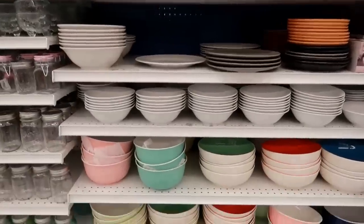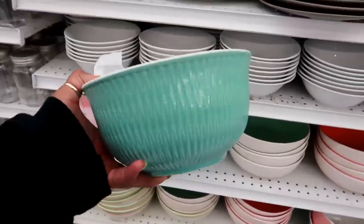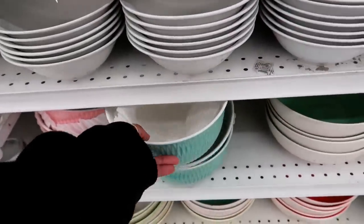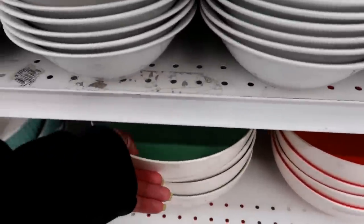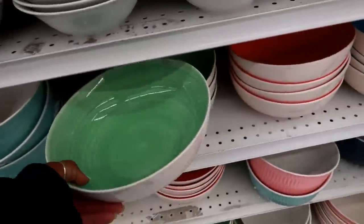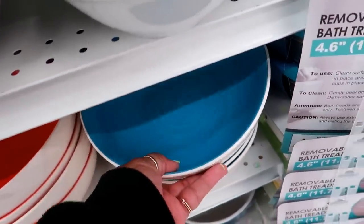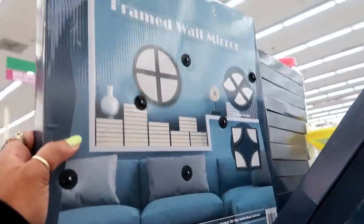Okay, here's some of their bowls. They always have some cute bowls. Look at this. Okay, you have these like this for $2.99. I was thinking it was gonna say 99¢, but I also see it in pink. Then you got these bowls. The inside has colors. These are $1.99. I see green, orange, and blue.